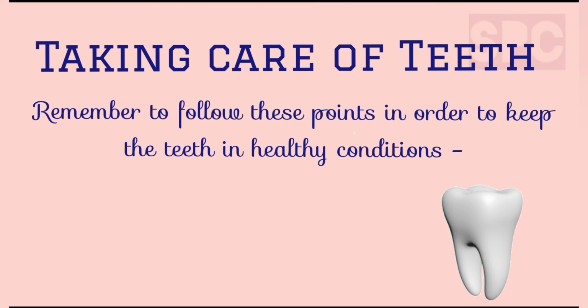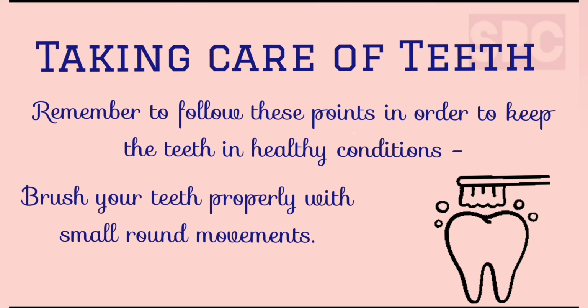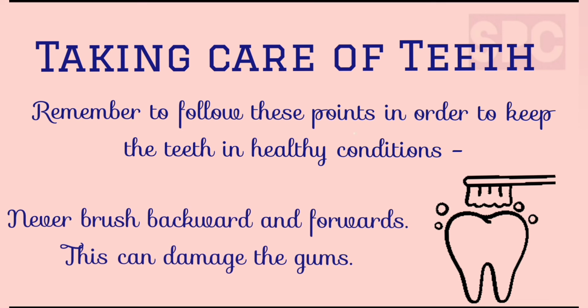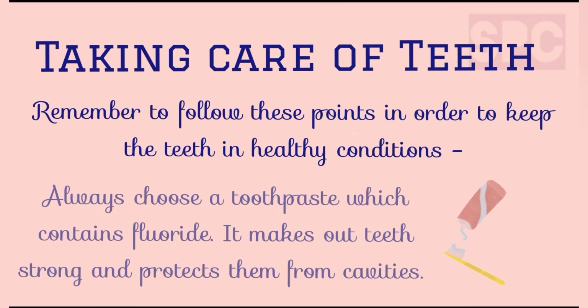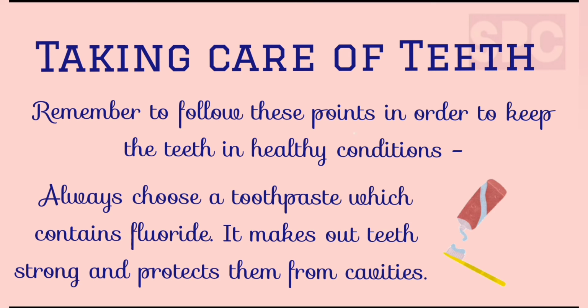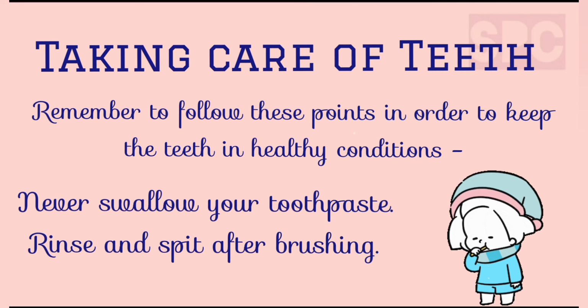In order to keep our teeth in healthy condition, we must brush our teeth properly with small round movements. Avoid brushing backward and forward as this can damage the gums. Use a soft toothbrush and dental floss to remove the food particles stuck between the teeth. Always choose a toothpaste which contains fluoride. It makes our teeth strong and protects them from cavities. Never swallow your toothpaste. Always rinse and spit after brushing.